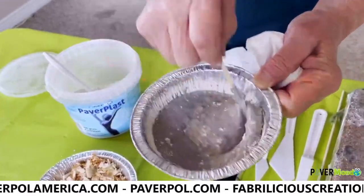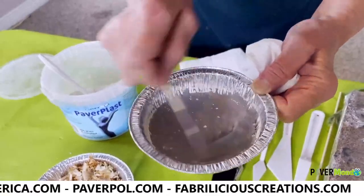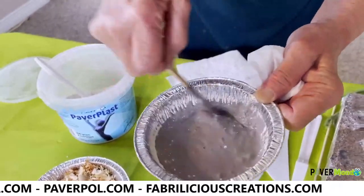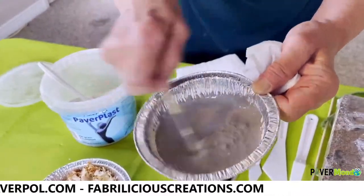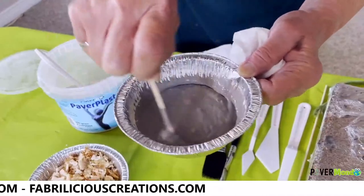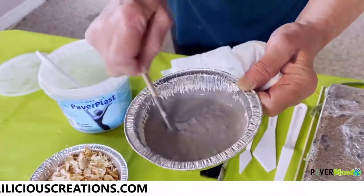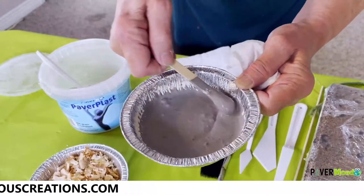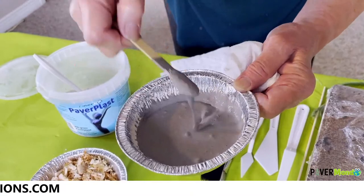One thing you'll find is that the 1-to-5 mix will vary sometimes with the weather outside, depending on whether it's rainy or very dry or hot out. I'm not sure why, but then I'm not sure why it acts funny when you're making meringues either, but it does. So that should be good enough. And you can see that it's not running as much. It's kind of dropping off there now.